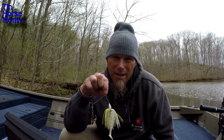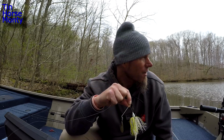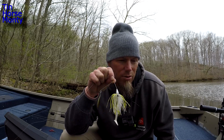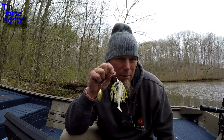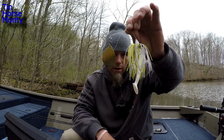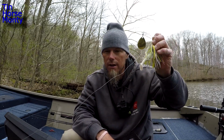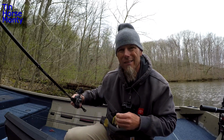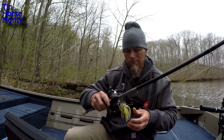I think that's still a little bit out. There's going to be days when that's certainly going to be going on, and I thought it would be going on today. Maybe I just haven't found the right stretch, but I believe here in a couple weeks it's really going to be happening. But stained water, this sucker right here gets it done. White and chartreuse, maybe black, maybe red. For me, white and chartreuse.